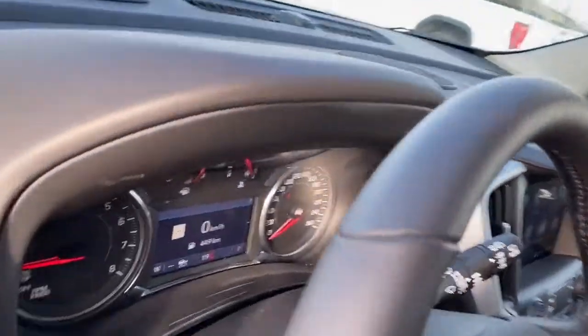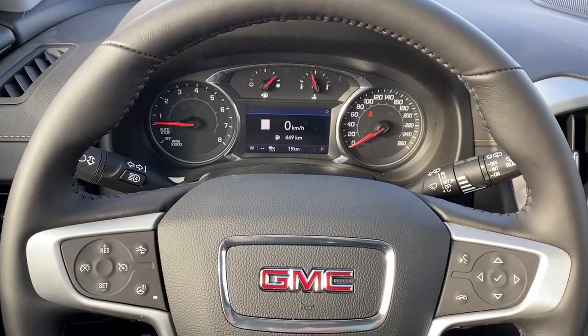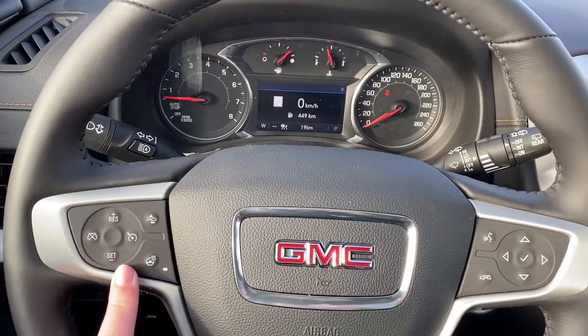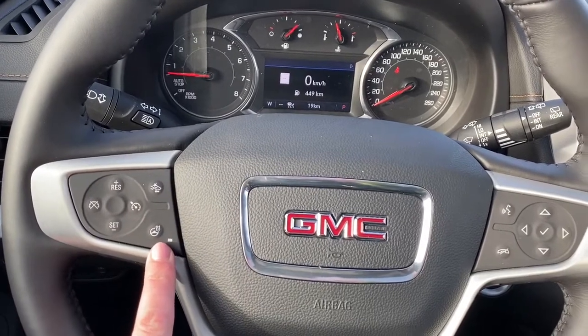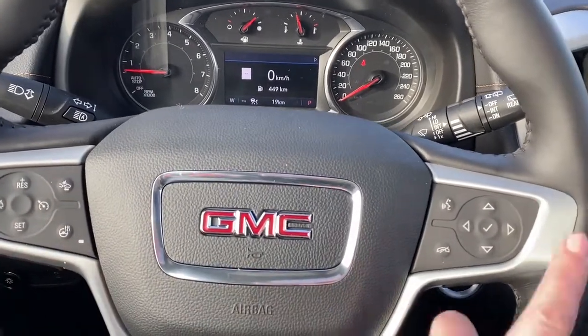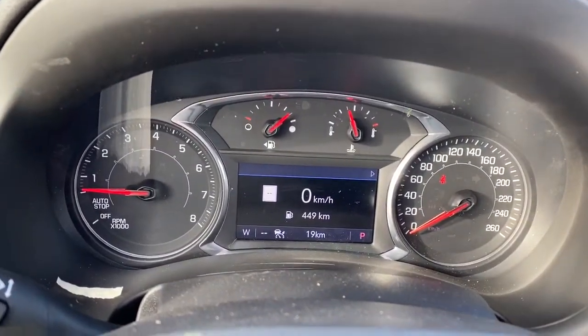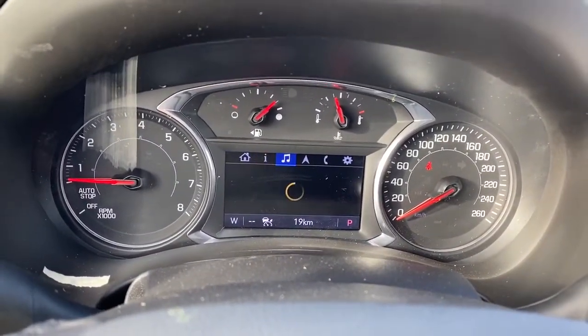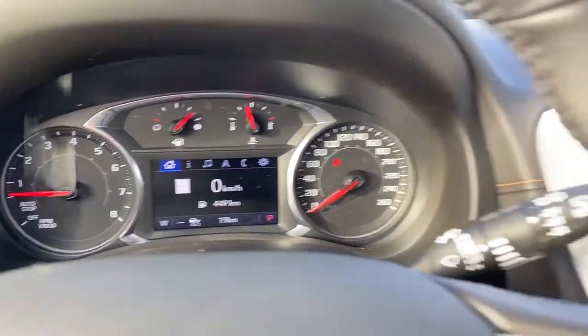Next, I'll hop right in the Terrain. We've got our leather wrapped heated steering wheel. On the left side, we've got our cruise control buttons with forward collision alert, as well as our heated steering wheel button. On the right side, we've got our audio buttons. Here we've got our digital dashboard. We can scroll through that dash by pushing the buttons on the steering wheel.